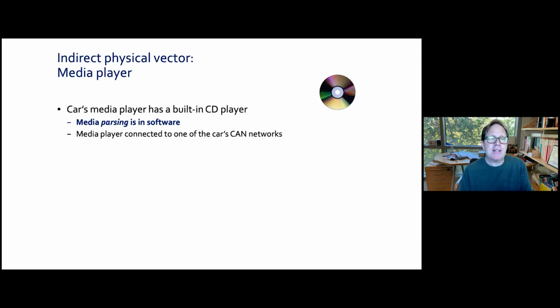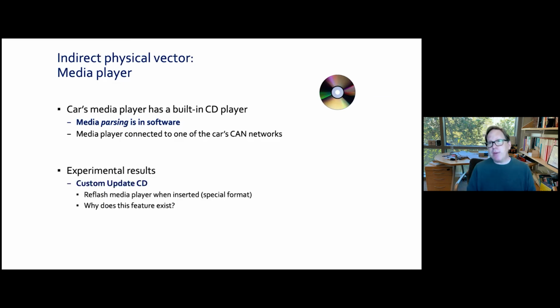And so the input to that computer actually is the song. And that media player is also connected to one of the car's CAN networks. And as I said before, having gotten into one of those CAN networks, you can spread to the other ones. So experimentally, we demonstrated 2 attacks with these CDs. One, and this was somewhat interesting, was that in reverse engineering the code for this CD player, there was a specially formatted CD that you could put in that when you put it in would cause it to rewrite all of the code on the CD player. And GM was absolutely unaware that this feature existed. This was a surprise to them.